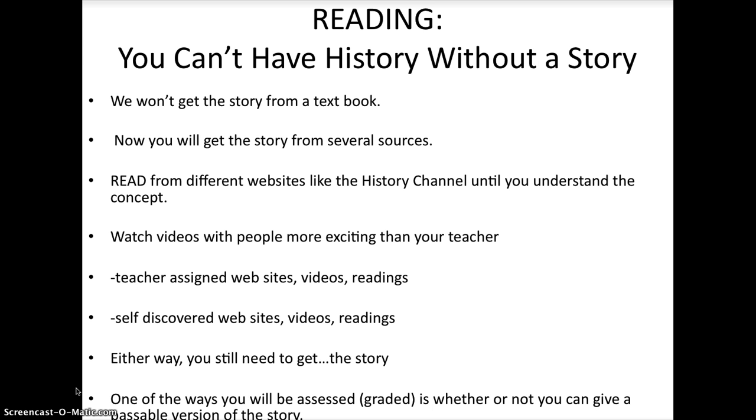Okay, just some more information about why we're doing this. You can't have history without a story. History is just a set of stories. So it's similar to English class, we just don't diagram the sentences. We won't get this story from a textbook. You're now going to get the story from several sources. You may have to read different websites like the History Channel. Sometimes I'll direct you to one. Sometimes you have to find them.